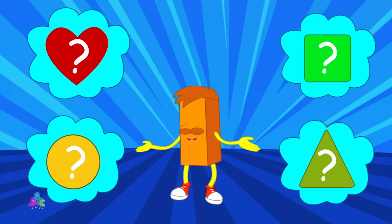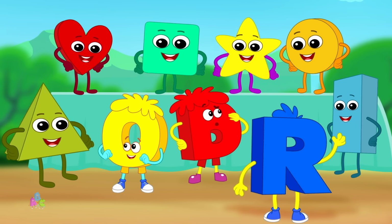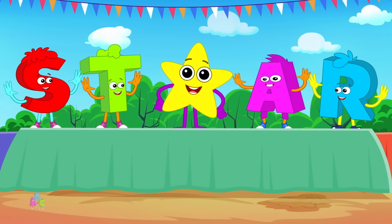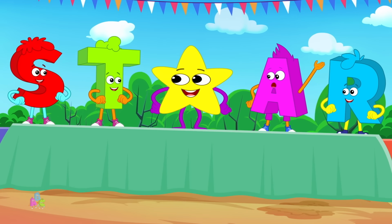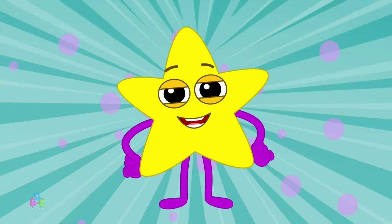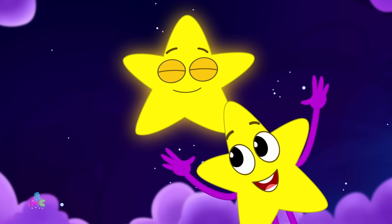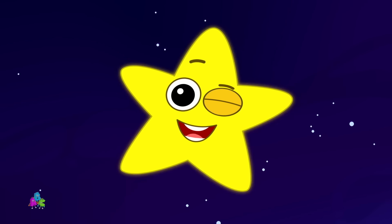Come on, let's meet all of my friends. This is a star, shining bright. It has 5 points, what a lovely sight. I make a great decoration, you see, as I twinkle in my shape family.